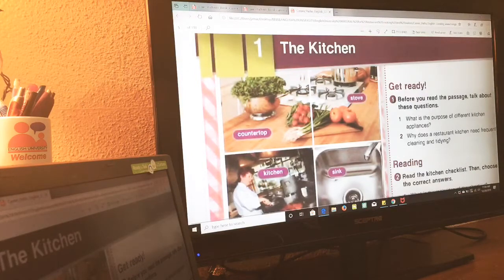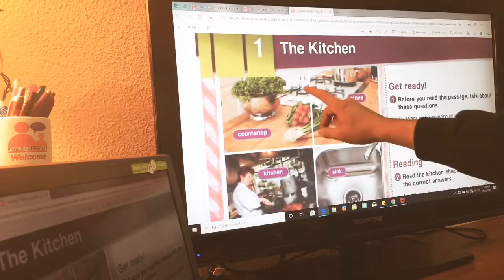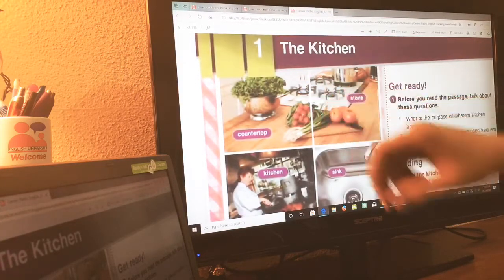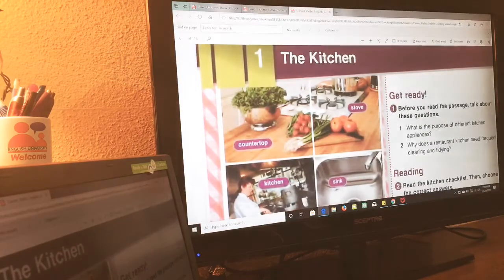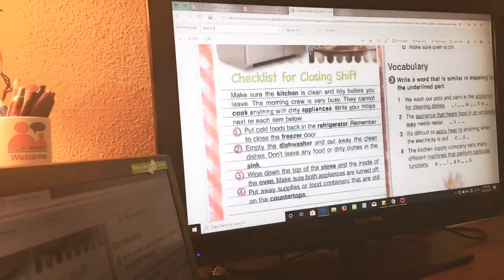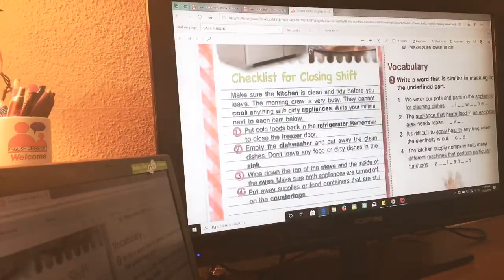Draw a little picture with a stove. And then put a little arrow to one of these in the back and put back burner. Back burner. Correct. Like this.